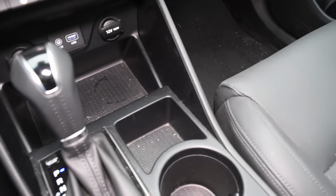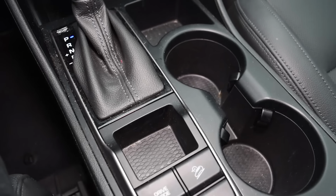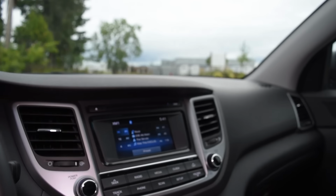You got some storage in there. Two cup holders, little tray, little coin tray. Overall, it's actually a pretty good amount of storage for you to be able to put stuff. You've got the glove box. You've got pockets there on the side. So it's a pretty good amount of storage that you can fit in this particular car.